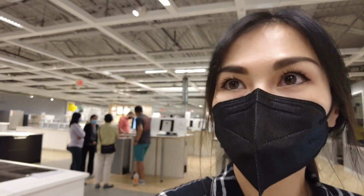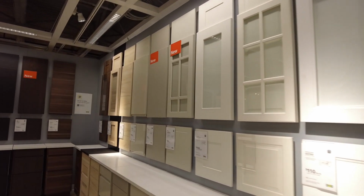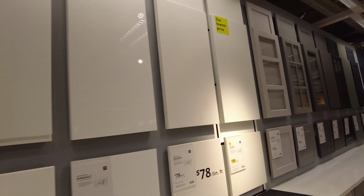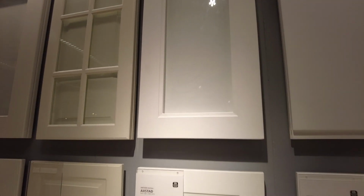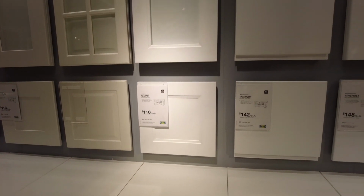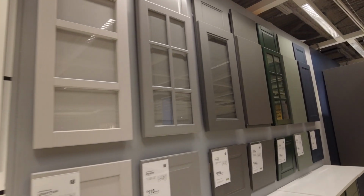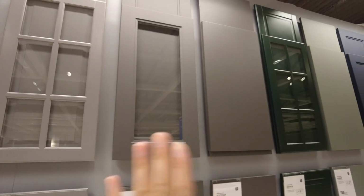And over here you have a bunch of different cabinet doors, colors and finishings that you can have. I think we went with a white, not entirely sure which one. It could be this one in our design, but all of this can be changed. I really like the idea of having glass doors as well, and some opaque ones.